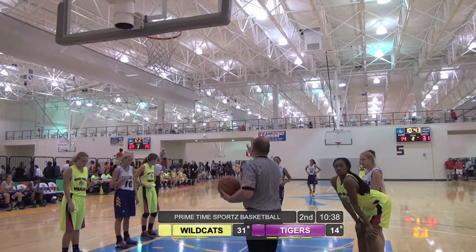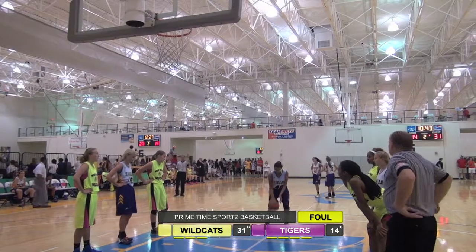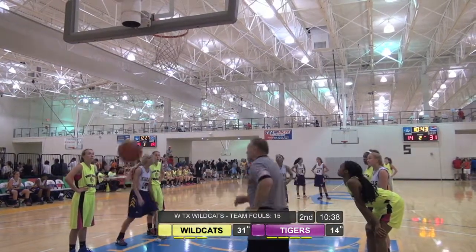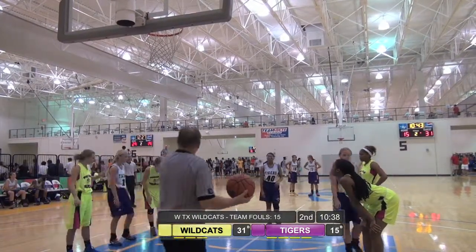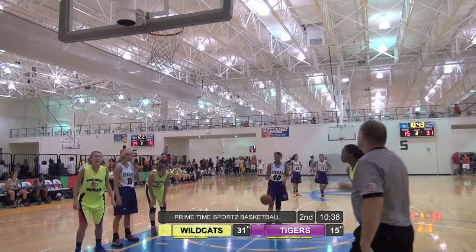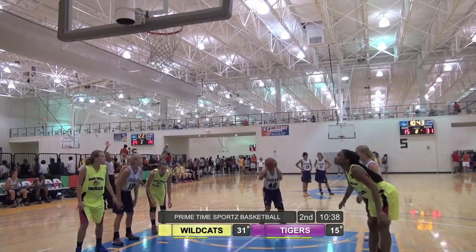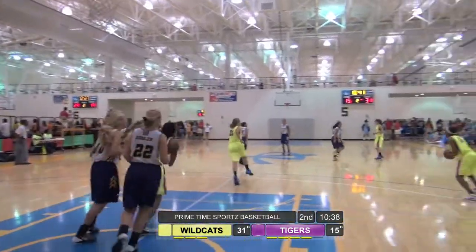At the line is Wilson. She'll be shooting 2 for the Tigers. First shot is up, and count it. Wilson has 5 on the day. She'll try to make it 6 with this free throw. And in and out. Too short.